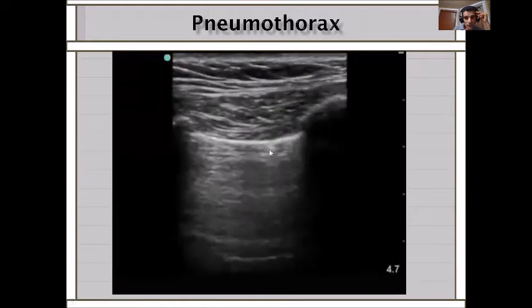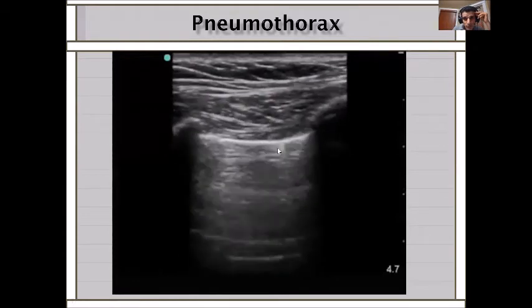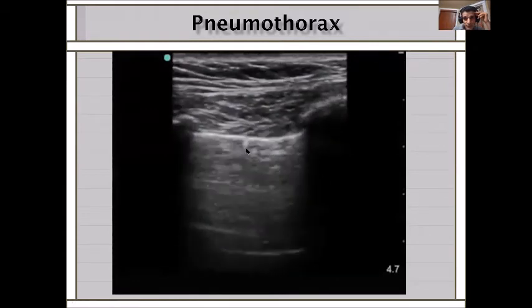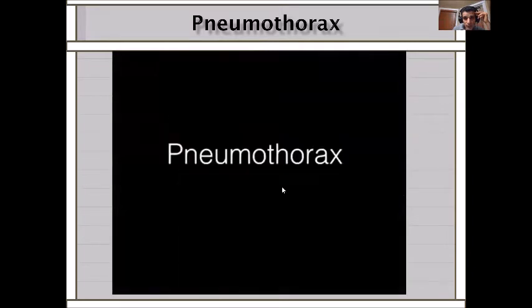See this line, do you think, guys? I'm going to freeze it. Look here and you see a line moving in this way. Okay, I'm going to move it. Look at this line, this one. Do you see it? See, it is moving? Do you see how it's moving? This line, this one. Look at the pneumothorax.